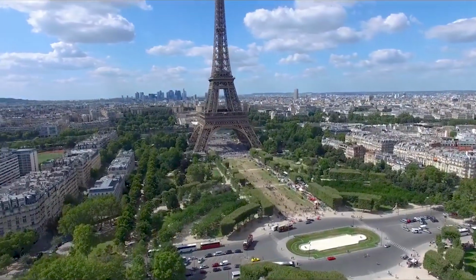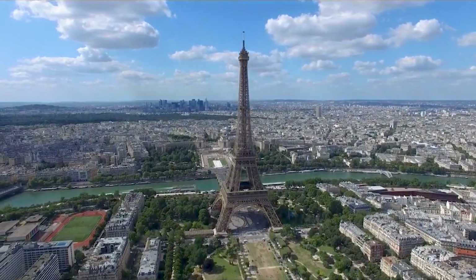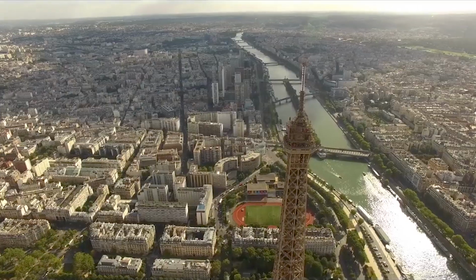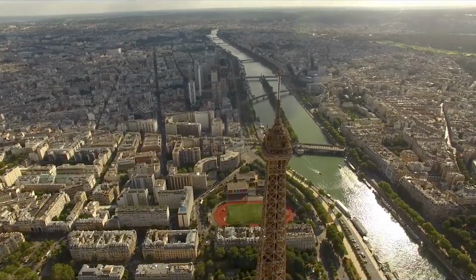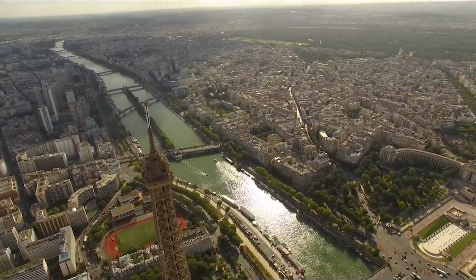The Tour Eiffel, or the Eiffel Tower in English, is Paris's most famous landmark, and it's the most visited attraction here in the city of Paris. But what's it like to actually go around?